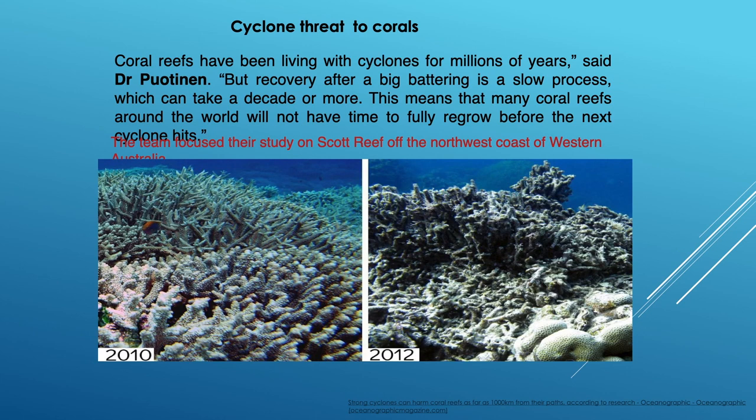Coral reefs have been living with cyclones for millions of years, said Dr. Pittman. But recovery after a big battering is a slow process, which can take a decade or more. This means that many coral reefs around the world will not have time to fully regrow before the next cyclone hits. The team focused the study on Scott Reef off the northwest coast of Western Australia. The results are, in 2010, you can see the picture of healthy coral, and in 2012, we can see the picture of the coral which was hit by the cyclone.